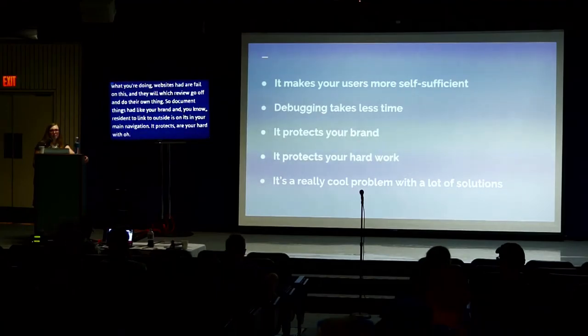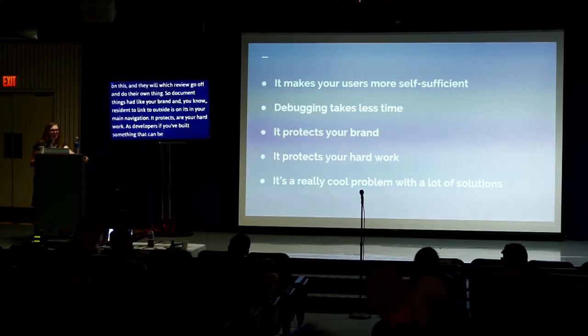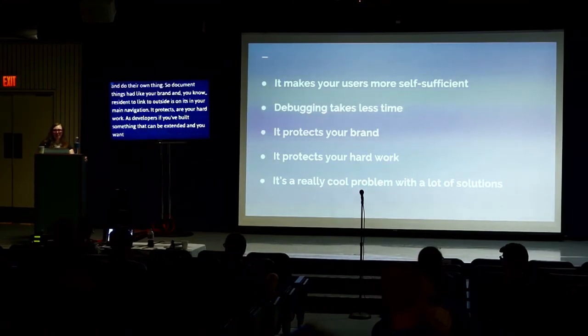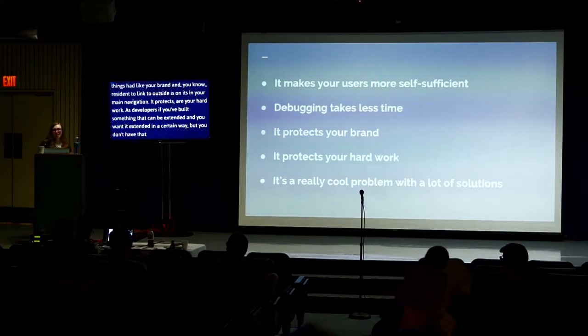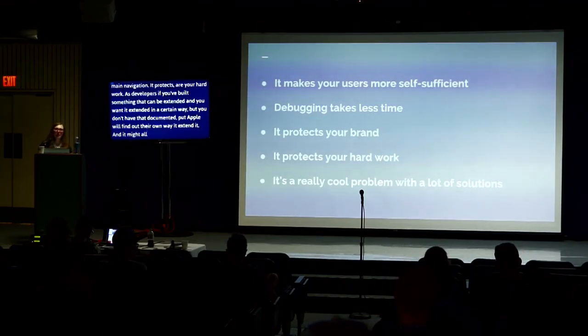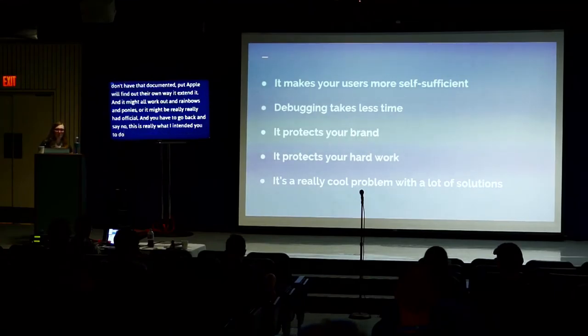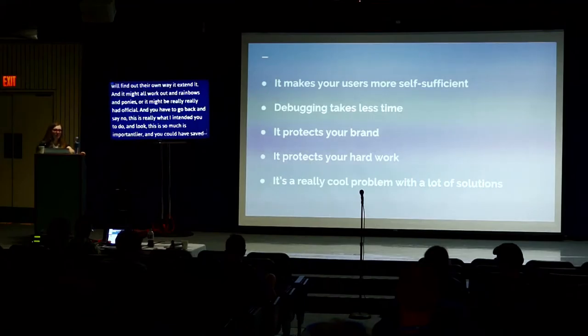Protects your hard work. As developers, if you've built something that can be extended and you want people to extend it in a certain way, but you don't have it documented, people will try to find their own way to extend it. And then you might get really lucky, it might be the same way you intended, and it might all work out in rainbows and ponies, or it might be really, really horrible, and you might have to go back and say, okay, look, no, really, you should be doing it this way. This is what I intended you to do, and you know, this is much simpler. Look, you could have saved so much time. And my personal favorite, it's a really cool problem with lots and lots of solutions.